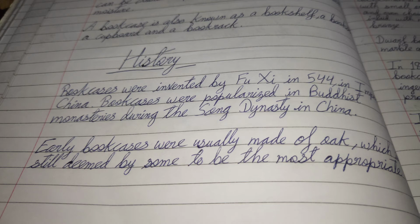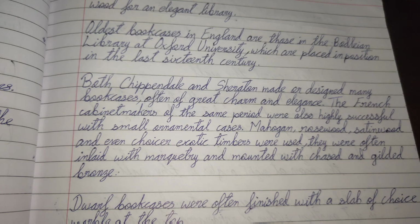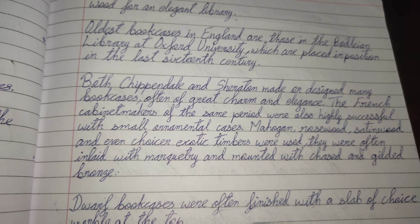The oldest bookcases in England are those in the Bodleian Library at Oxford University, which were placed in position in the last year or two of the 16th century. In that library are the earliest extant examples of shelved galleries over the flat wall cases.